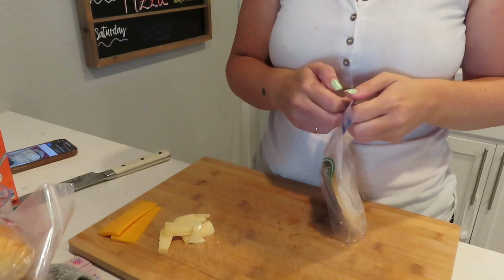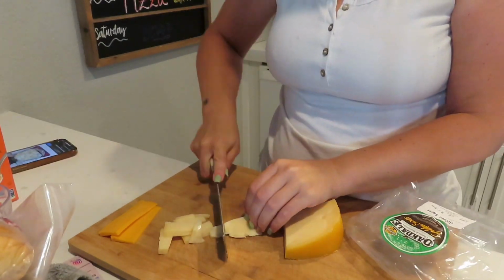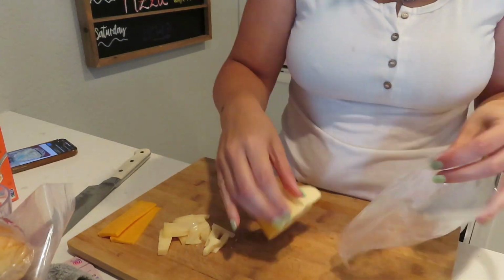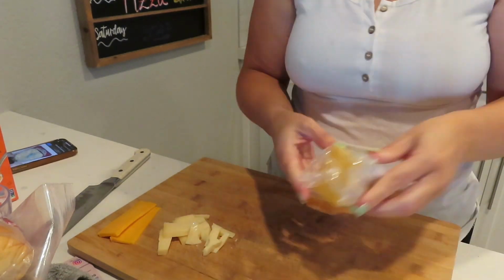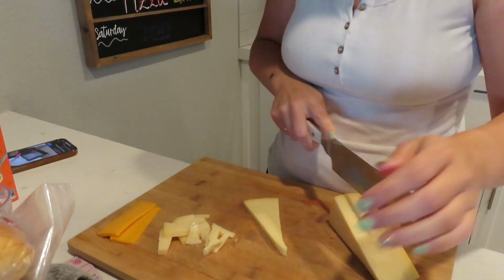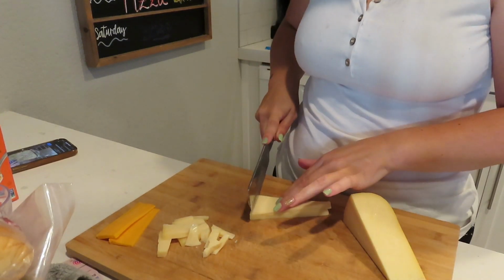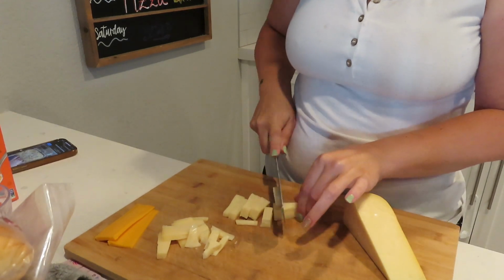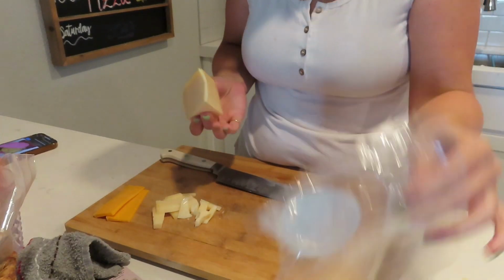All right, guys, let's get going. Okay, we are going to automatically just jump in right here and begin to cut up different kinds of cheeses. Not too long ago, my honey surprised me. He went to a place that's kind of like a cheese factory, I guess you can say, that we live by here in our town, and I've never been to it and I'm obsessed with cheese.